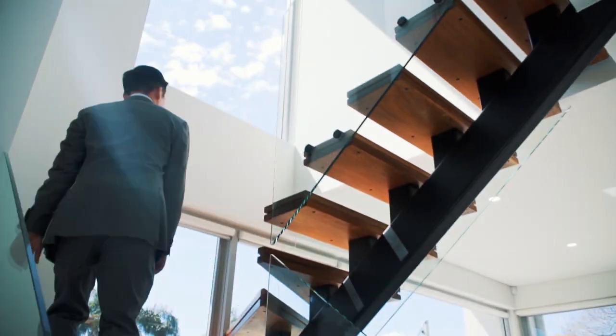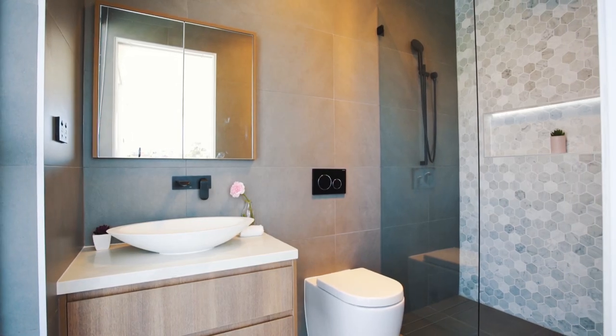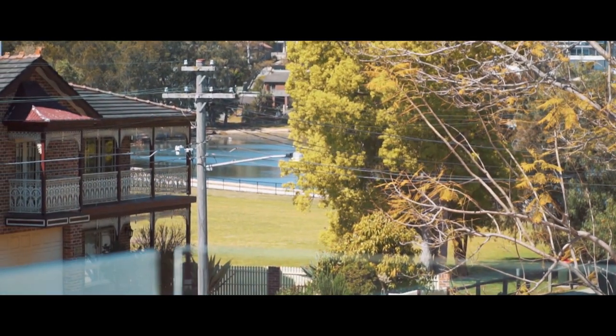For me, the master room is simply breathtaking. The custom finishes, luxurious ensuite, walk-in robe, and elevated balcony make you feel that you're on top of the world.